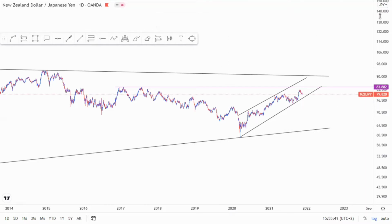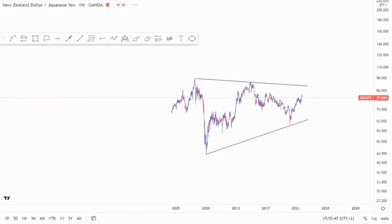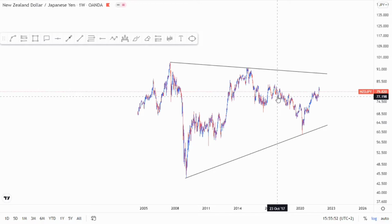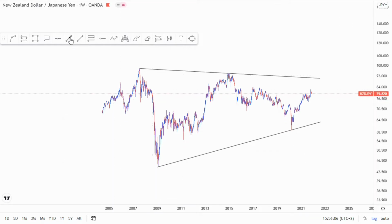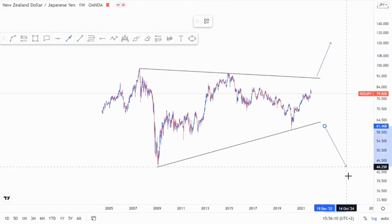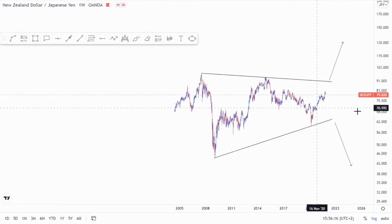So here I'll start from the 1 week time frame. And on the 1 week time frame, you can see that we don't have a clear direction or a clear trend. We don't have an uptrend or a downtrend. Instead, we have a triangle where price is squeezing to the center, as you guys can see here on the charts. And what we expect on this is either a push to the upside or a push to the downside. So that is what we expect on the long-term view on this pair.